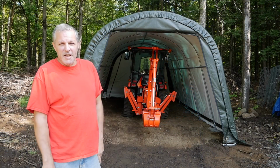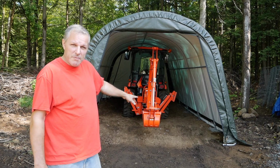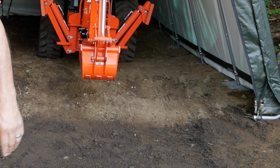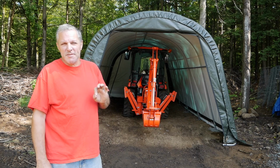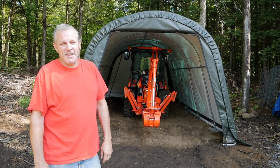So it rained last night and the tractor stayed perfectly dry. You could see, I don't know if you could see in the frame, the mud line as opposed to where the tractor is. This thing worked out perfect. It's going to be absolutely what we need. Credit to Kathie for getting that door to roll up really tight and high. We needed every little inch that we could possibly get out of it.